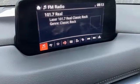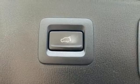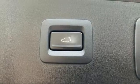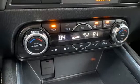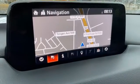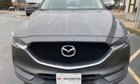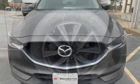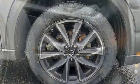SKYACTIV-G engine, front heated leather bucket seats, Bluetooth wireless audio streaming, Mazda Connect, dual zone climate control, wireless phone connectivity, external memory control, express open sliding and tilting sunroof, power liftgate, and integrated navigation system with voice activation. For all the things that drive you, there's Mazda.